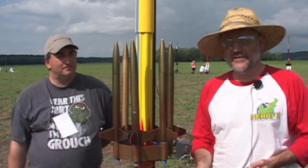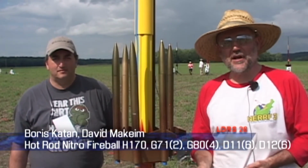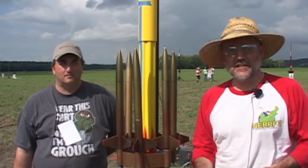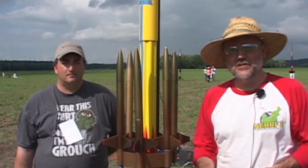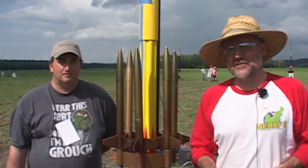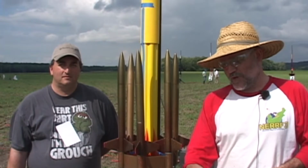I'm Boris Katan. This is David McKiernan. This is the Hot Rod Nitro Fireball. It's going to fire a total of 19 engines, 13 in the first stage, 6 separate engines in these 6 separate nitros, which will fire on a timer 6/10 into the flight. We've got red, white, and blue engines in here.